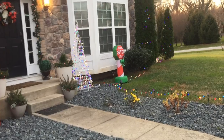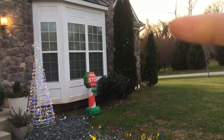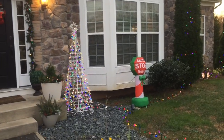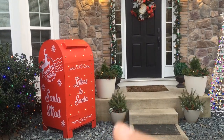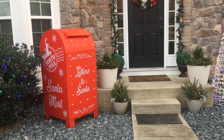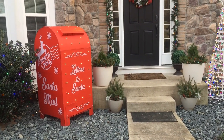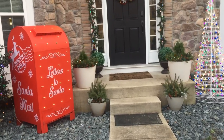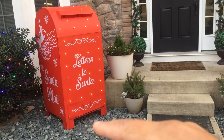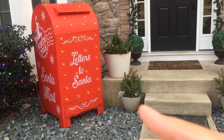I put many lights everywhere, so you can see that all of our tuya trees have lights, and they look really nice at night. We have our Santa letter mailbox over here, super cute. It just makes me want to write letters immediately and start putting them in there. And it actually has a basket in the bottom, so if somebody wants to drop a letter, it can be collected in the bottom.